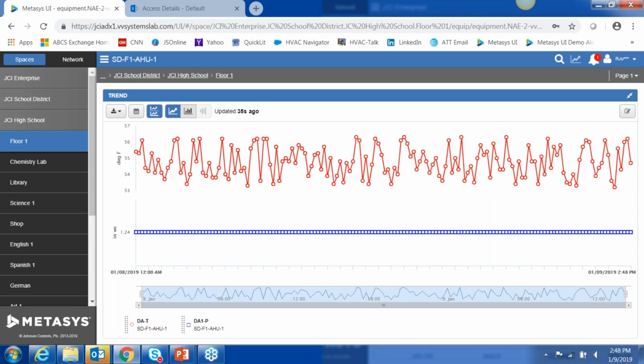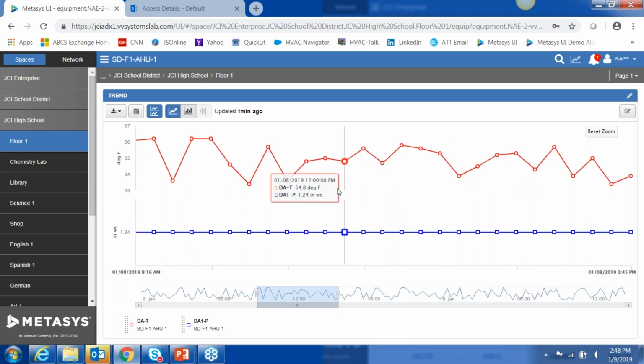So now I'm seeing temperature and static pressure all on the same timeline, and I can zoom in and see the impact or the context between the values of a temperature versus the values of the discharge air pressure. So it allows operators to very quickly visualize trended historical data from disparate point types, but all related together on the same timeline. It gives them better context and better meaning, helping them to troubleshoot problems quickly, get to root causes before they become major breakdowns.